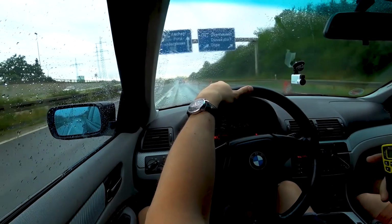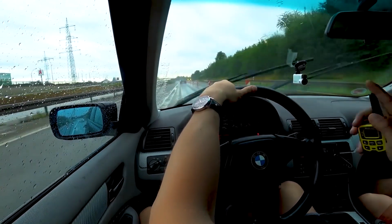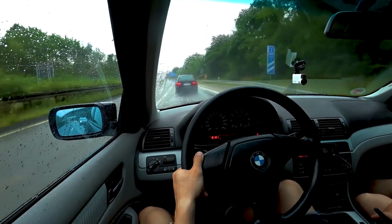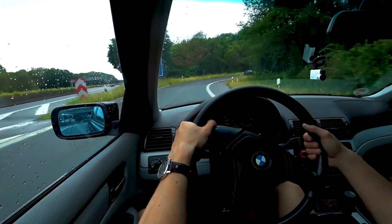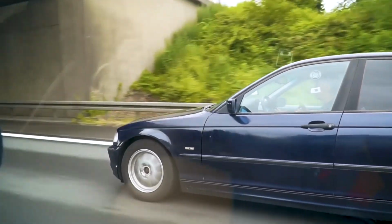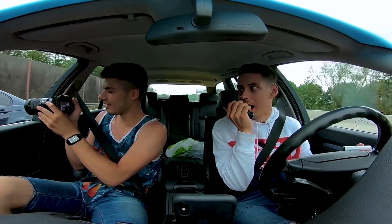Aside from penalties for any faults that come up, we also want to time the acceleration from 62 to 124. Whoever wins can subtract a penalty point. So our manual transmission 3 series with a 1.8 liter against a 5 series with a 2.3 liter motor, but that one does have an automatic. 6 cylinders against our 4. The road is empty, no cars in front or behind us. 3, 2, 1.